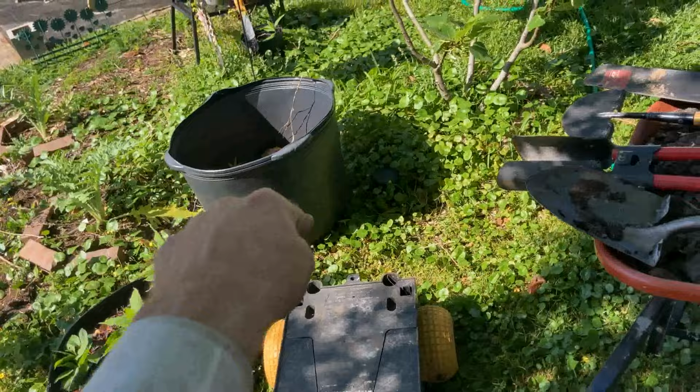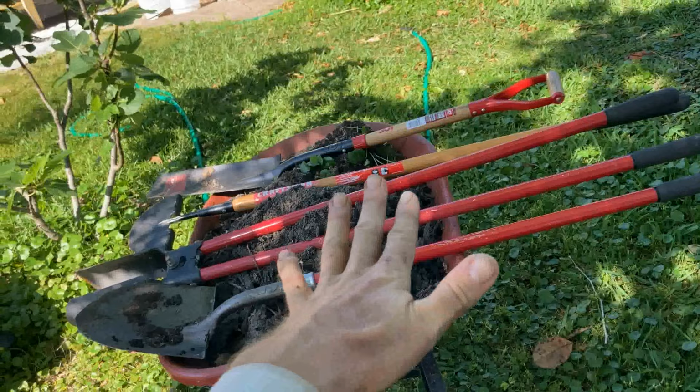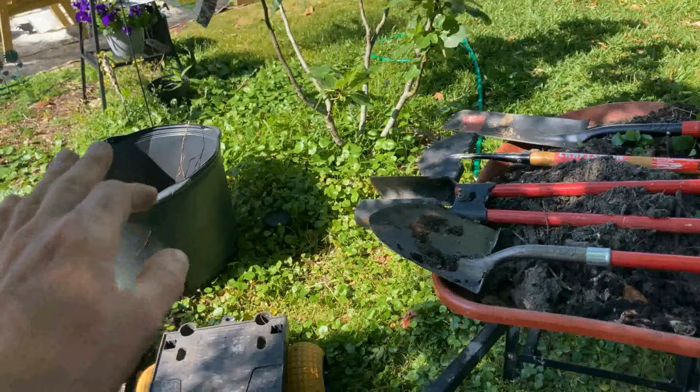I have some soil to supplement it with. In fact, this is a mix of some rich sand, a few shovelfuls of rich sand. There's some of our horse bedding compost, plus some of my own compost that I made last year. And this is going to be used to supplement what we get out of here.